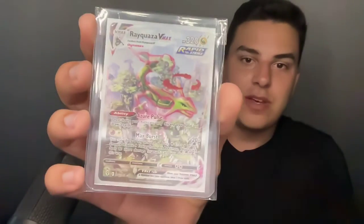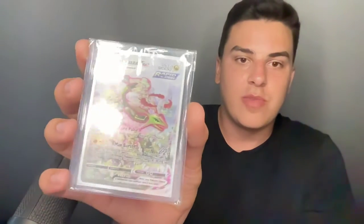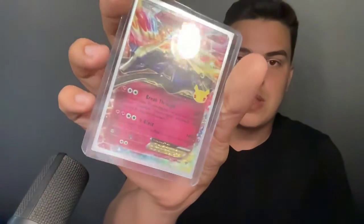Rayquaza V-Max with the alternate art. This was a really cool pull when we got it from Evolving Skies. Easily one of the coolest cards. I'm still looking for the Umbreon, but this card I think is beautiful and really makes Rayquaza look super awesome. So definitely a card I'm going to get graded, and from what I know, it's a pretty expensive card. Xerneas EX, which I love the rainbow color. And yeah, so that's from that stack.